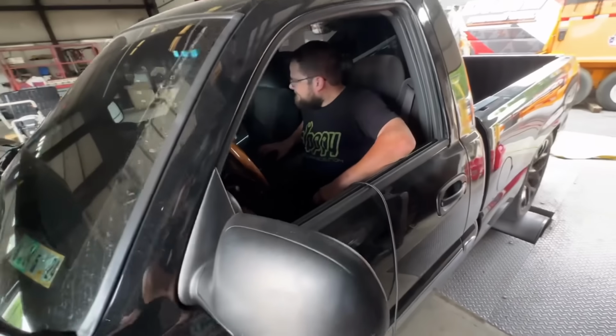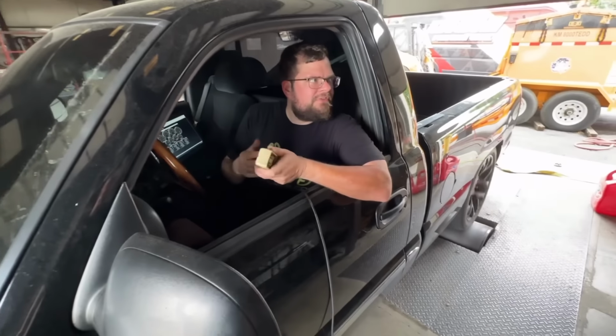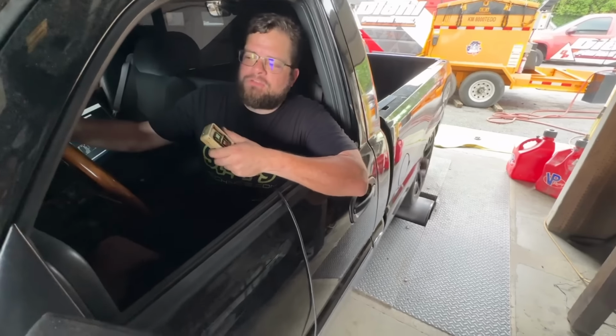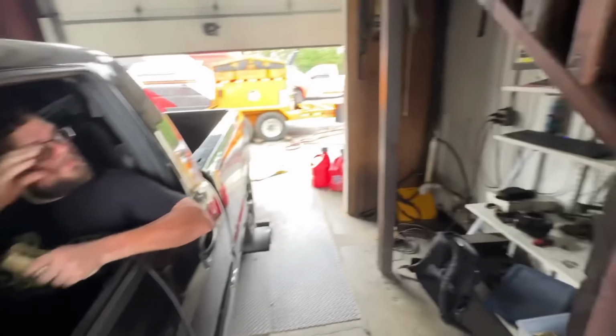What'd you throw at it? I added like 5 more pounds on the controller, since we're banking on that turbo being so small, right? The large adjustment's only going to make a small amount. All right, well here we go, E85. Let's see what she does.